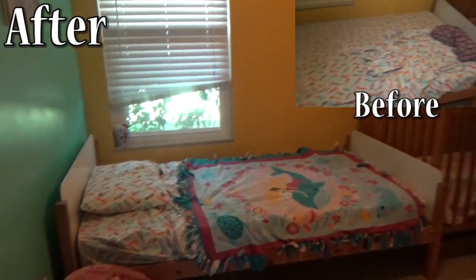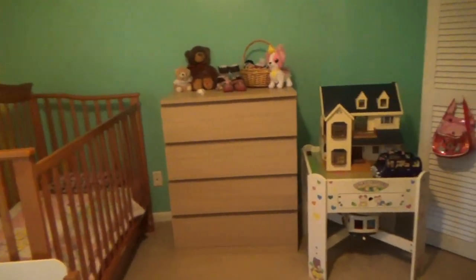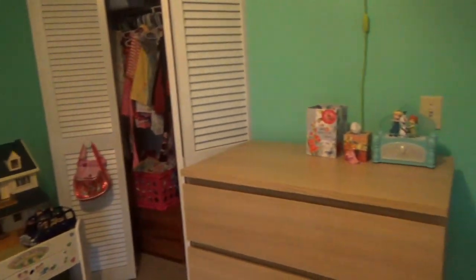Through this process, I've learned a lot. Number 1, I have a lot of stuff, and it's been hiding, and now I found it, and now I gotta do something with it. And I also want to go through these rooms again, because I know there's a lot of stuff that I have that I haven't gotten rid of, but after I finish the rest of the house.